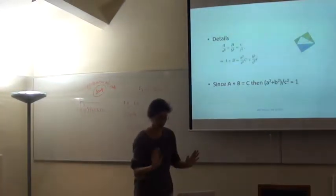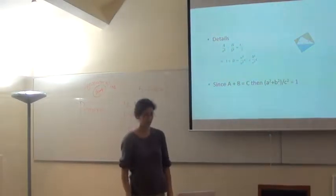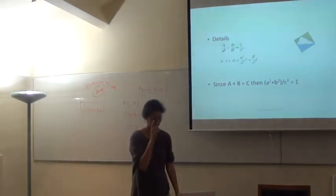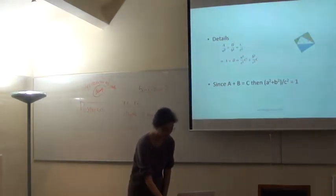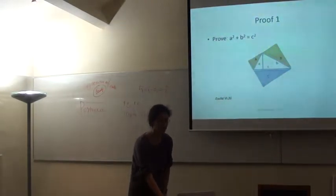And if you want to do details, you can work out the similarity and actually get algebraically that a squared plus b squared equals c squared. But the proof I think is in the picture. Okay, so that's the first proof, proof 1.